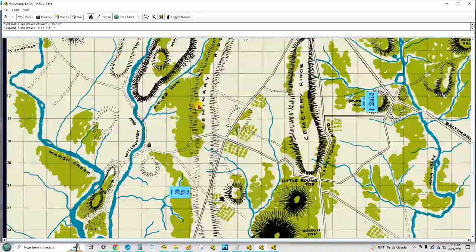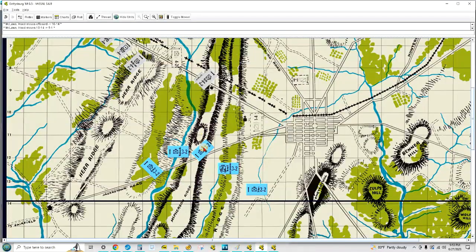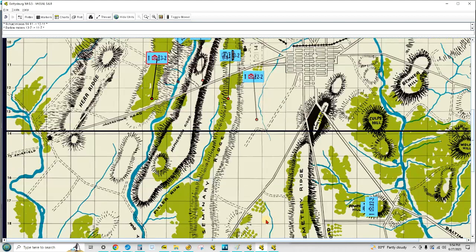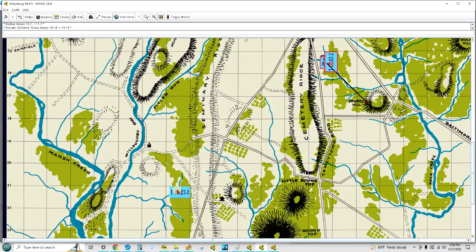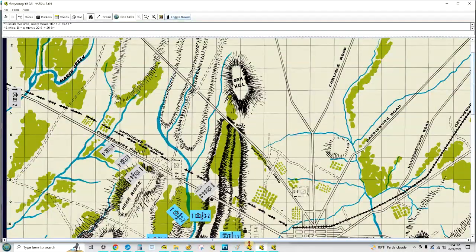Okay, the Union. I guess what I'm going to do is set up 1, 2. Okay, he can move here. 1, 2. He can move here. 1, 2. 1, 2. Rotate, rotate, rotate. 1, 2. Did I get everybody? Everybody's done got.